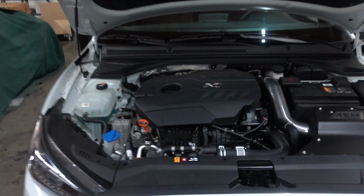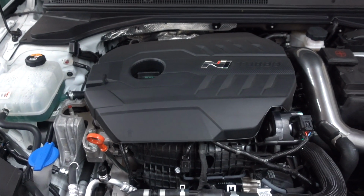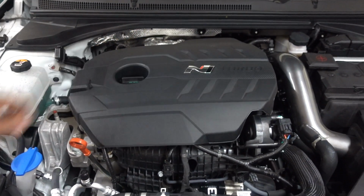How much does the engine cover add? Oh, about 16 wheel horsepower. No, I'm kidding. 16 wheel horsepower. It's just cosmetic. It is very cosmetic, so we like that.